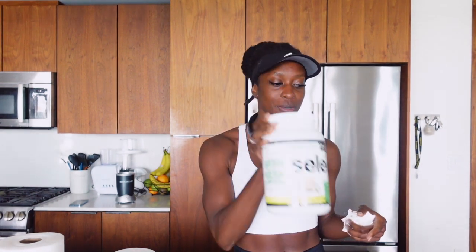We've been using the chocolate for years and I love it, but I'm trying to force myself to try new flavors. So that's where this one comes in, and it honestly tastes so good. I still don't know which one I prefer. Anyways, it's really good. So I'm gonna have this and then I'm gonna go shower and then make my lunch.